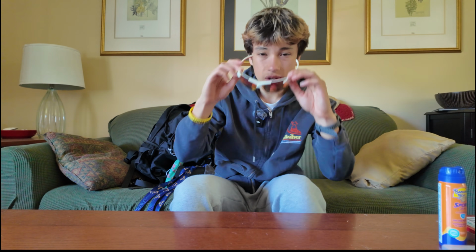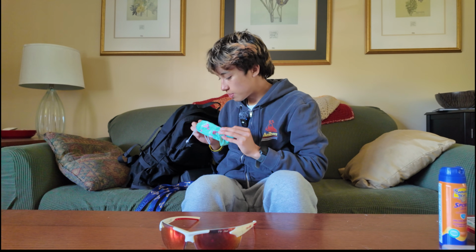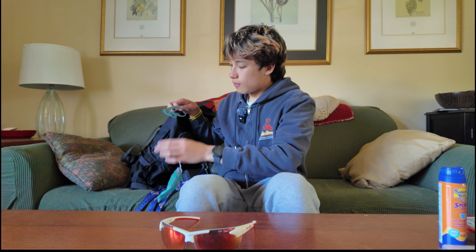But what is not cringe is these. These are my Gooders. I also keep them in a little pouch attached to my bag. If you don't know what Gooders are, these are like the running sunglasses. Every single distance runner, let's just say, probably has a pair of these.